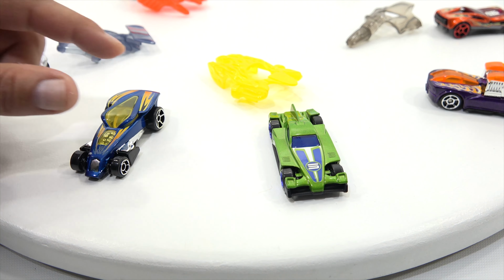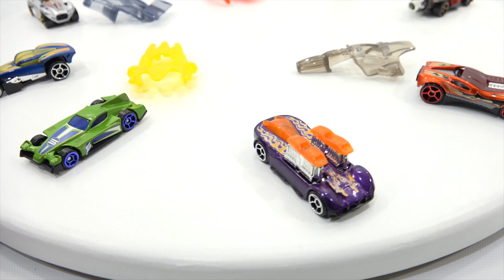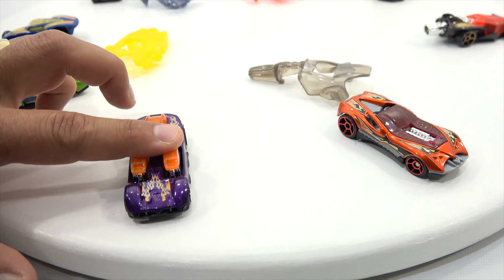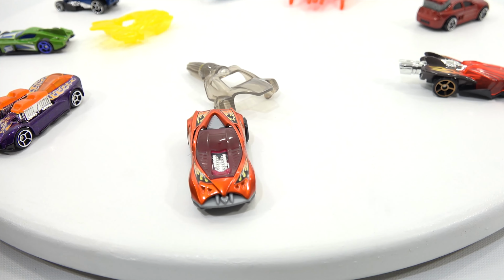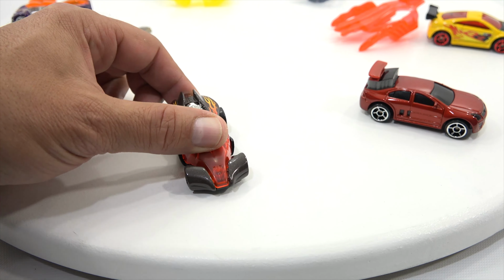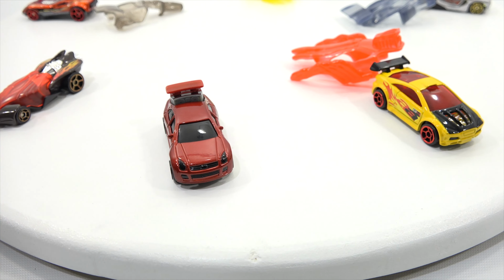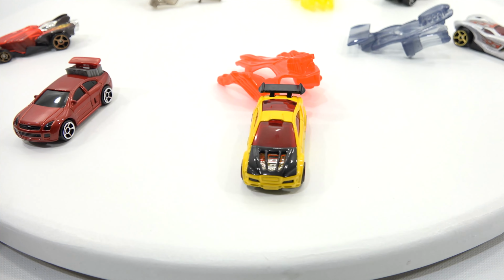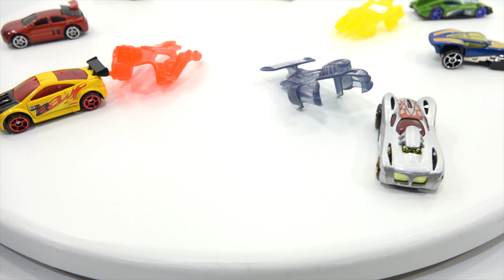Although it's probably not good for the wheels in the back. There is that one. Interesting. The engines lock in there. Remember, this one had the back that goes in and out. This one has the spoiler on the back that goes up and down. I left the decals off of that one. So now you know my favorite.